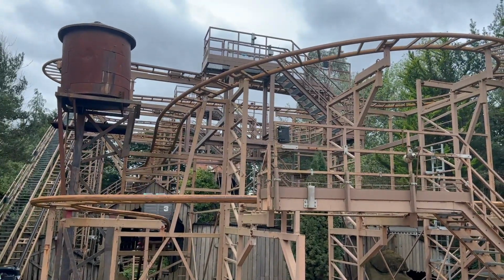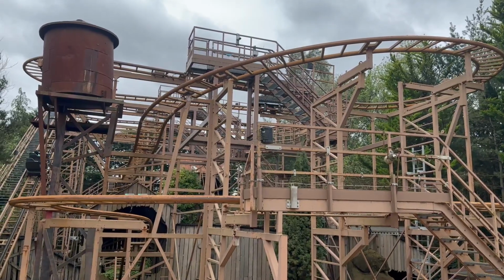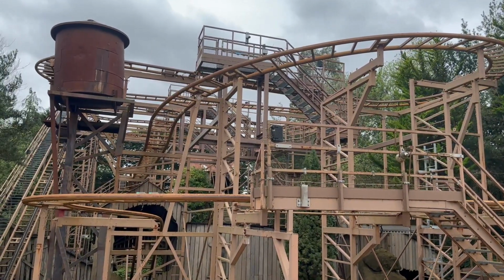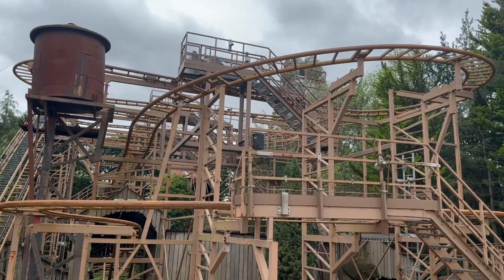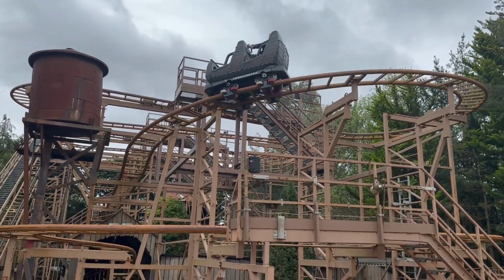And as you can see, there's plenty of stuff to do with the little ones. And of course, if you're older ones, it's a great park for kids. It's a great park for families. Chessington World of Adventures is a great park for everybody.